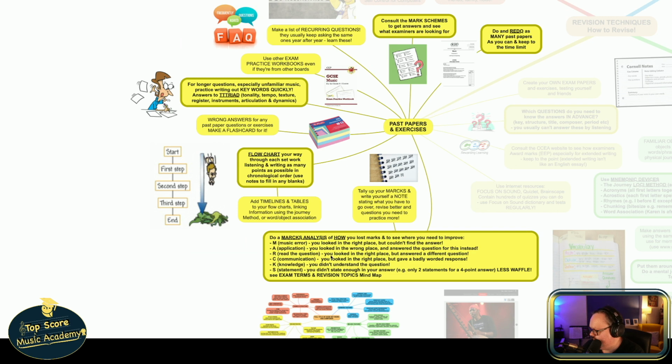So communication may be another one. You looked in the right place but gave a badly worded answer. Again, very common. It just means a bit more practice, looking at the mark schemes to see the way they expect the answer to be phrased.